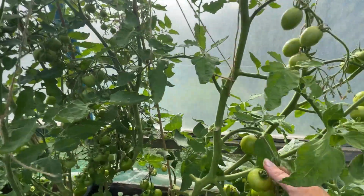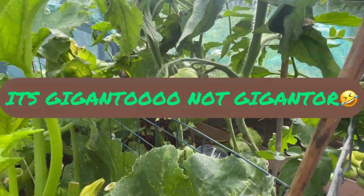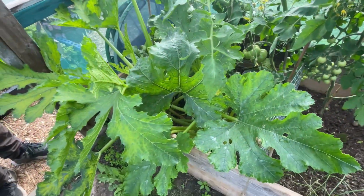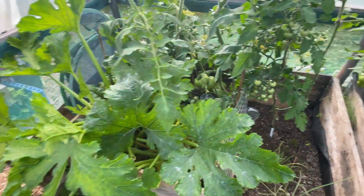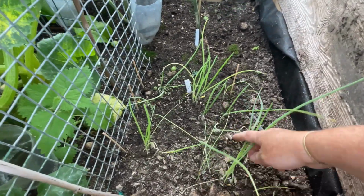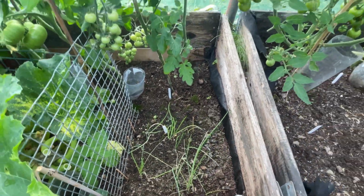Tomatoes, these are tigerellas. We've got the gigantor down there that you'll be able to see. There's a couple in there. There's some beetroot at the back. This courgette needs to come out because it's starting to get right in the way now. Spring onions, they're doing good. I thought I would have had some before now, but haven't.